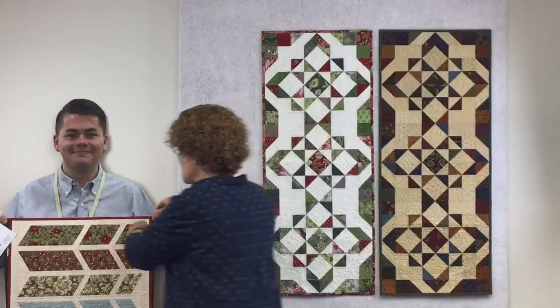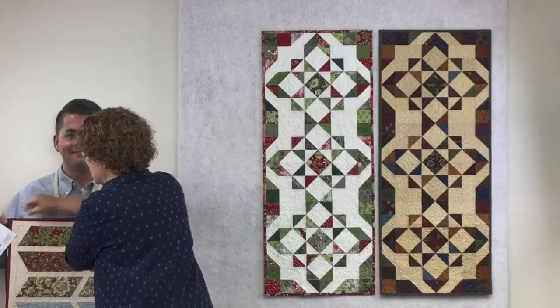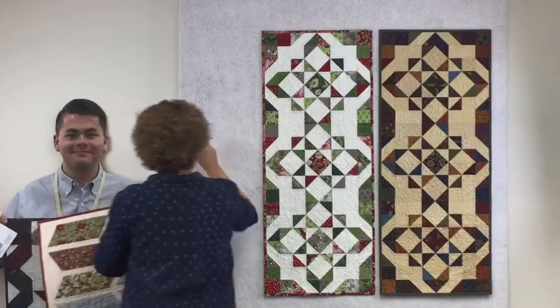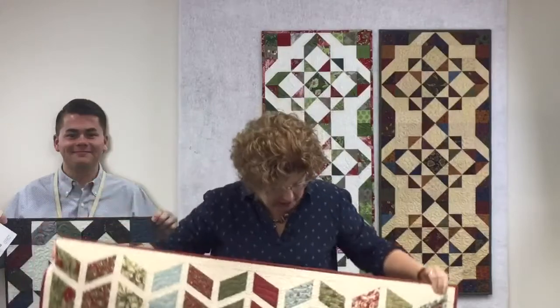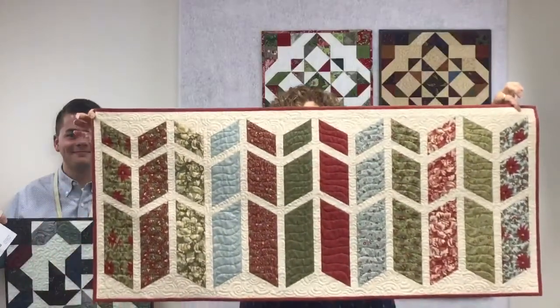We presented this a couple months ago in a different fabric line, and you can see how elegant this can be. This works well with our fat 1/8 packs as well.